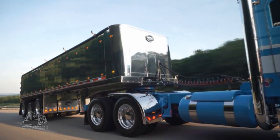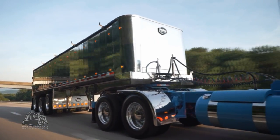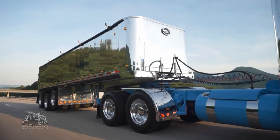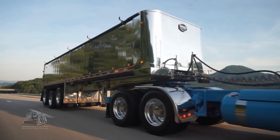Getting a good look at your trailer. Tell me more about the trailer, some of the functions. It may be a basic trailer to some, or maybe even to me, or maybe not, but if there's anything that really sticks out about it as far as operation, it sure looks pretty, but tell me about that.